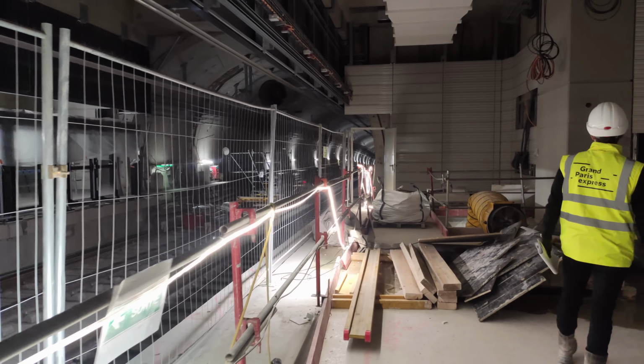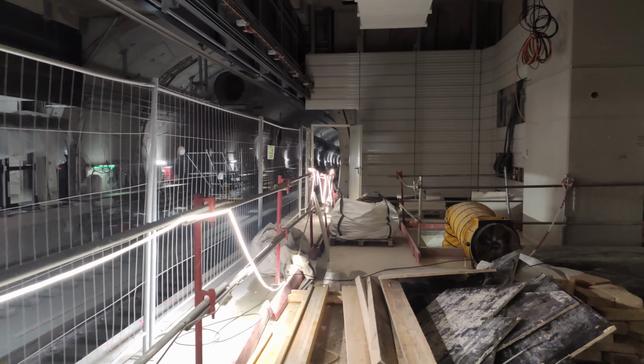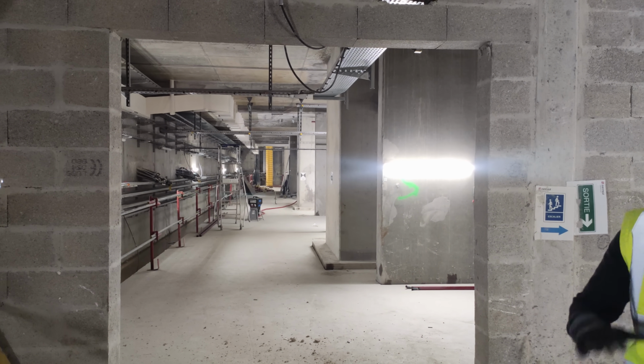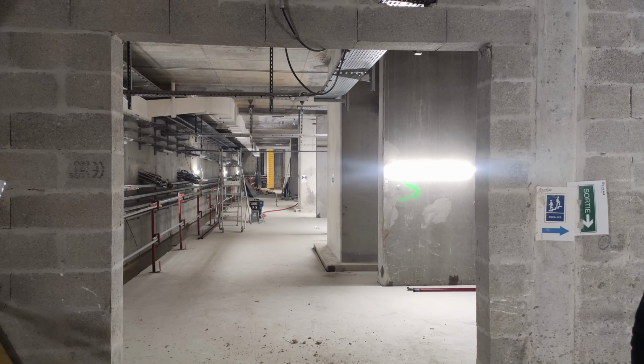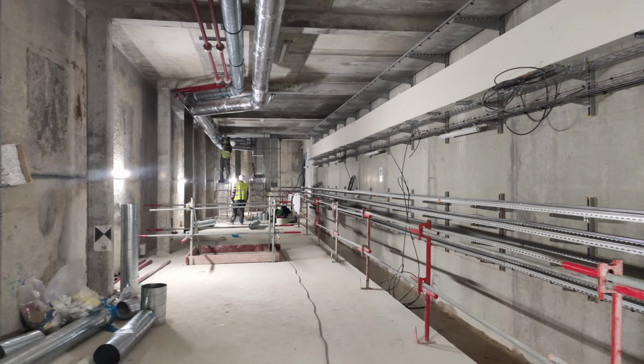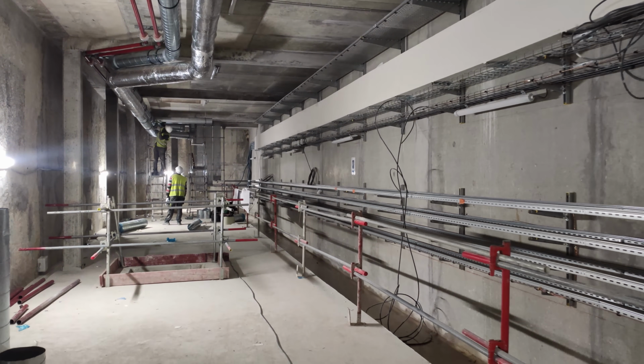We actually headed one level further down to see the sub-platform level, where tons of power and utility lines will be run. For the Grand Paris Express, a lot of cables were laid in the trackway instead of on racks along the tunnel walls, and that makes this sub-platform level a natural place to access them.